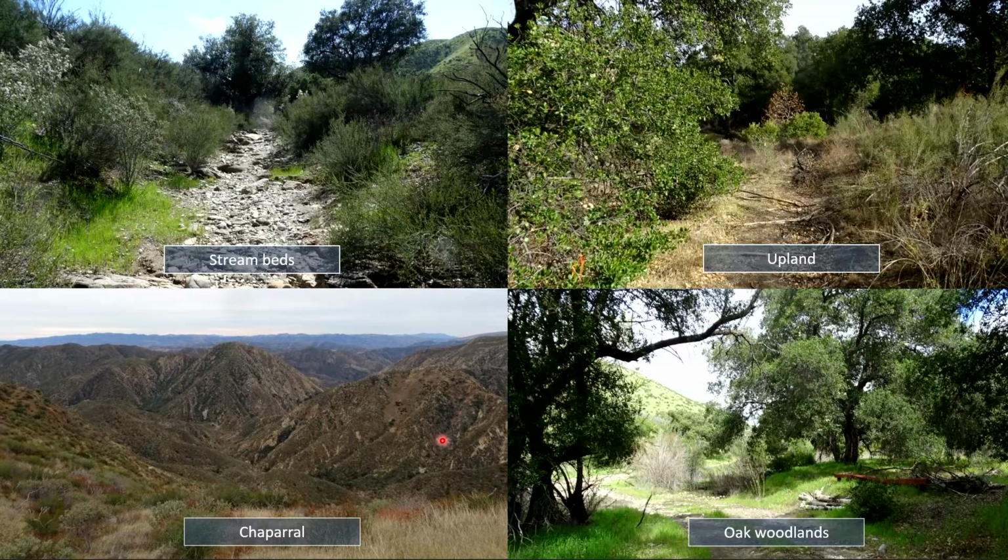These are some examples of the areas that we sampled down in the Angeles. Like I mentioned, these stream beds. There were a few perennial streams, but most of them were ephemeral, so they were just dry stream beds. We sampled upland areas. Anything that's upland, we consider outside the stream beds. Chaparral areas, and oak woodlands.